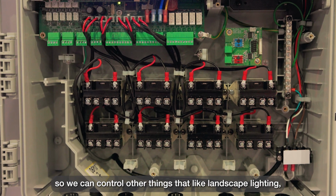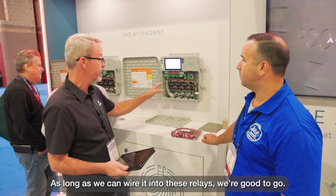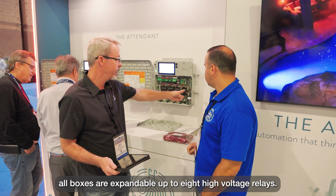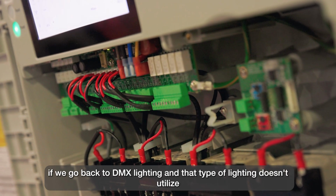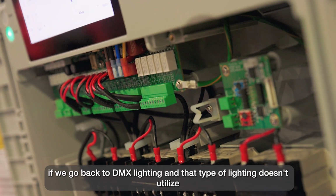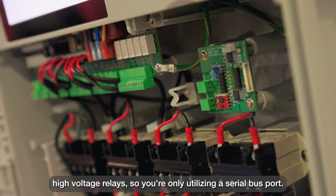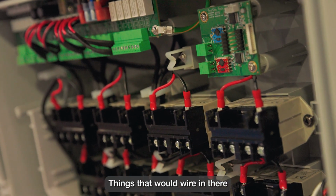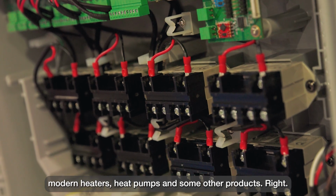So we can control other things, though. Landscape lighting, anything low voltage or line voltage, as long as we can wire it into these relays, we're good to go. All boxes are expandable up to 8 high voltage relays. However, if we go back to DMX lighting, that type of lighting doesn't utilize high voltage relays, so you're only utilizing a serial bus port. We give you 4 serial bus ports for smart communication. Things that would wire in there: pumps, salt chlorine generators, modern heaters, heat pumps, and some other products, right?